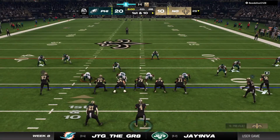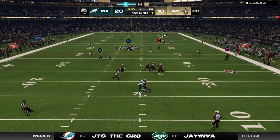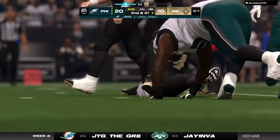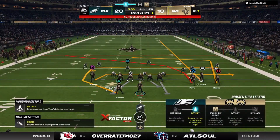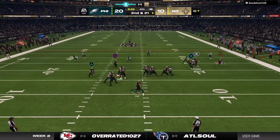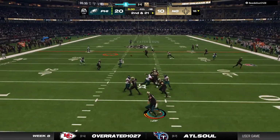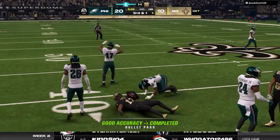On 1st down, Carr. Pressure comes, and down he goes. The Eagles get there for the sack. And they're going to hurry back to the line now. It's second and 21. Carr going to throw. Into the hands of Perry, complete.